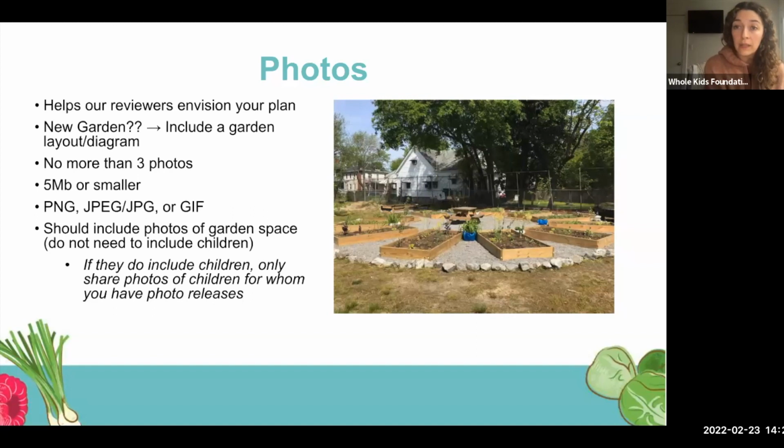If you're a new garden, you might include a picture of the space, the empty green space or parking lot or anything where you plan on putting that garden, and then also a layout or diagram. We ask that you include no more than 3 photos, 5 megabytes or smaller, and in one of the following formats: PNG, JPEG, or GIF.